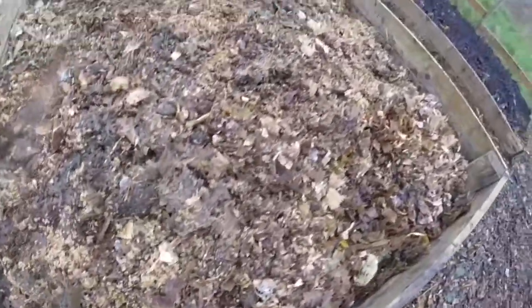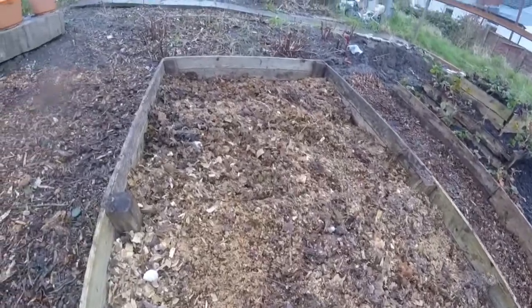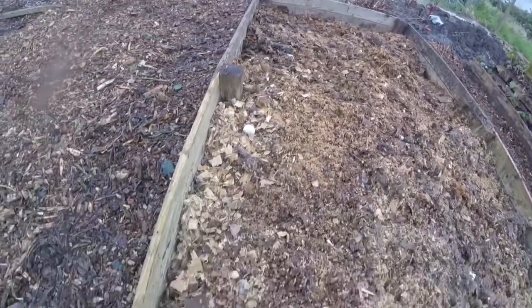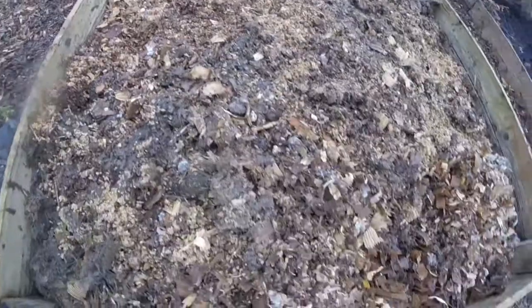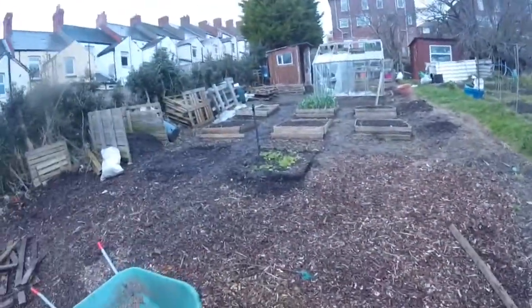Right then, it's taken me a little while, but we've mixed up all the hops and the chicken poo and what have you. We've given it all a good mix in the bed, and we spread it out fairly evenly, so this will mulch down into compost eventually. There's quite a few worms in there as well. I'll be around now just to show you what it looks like today.